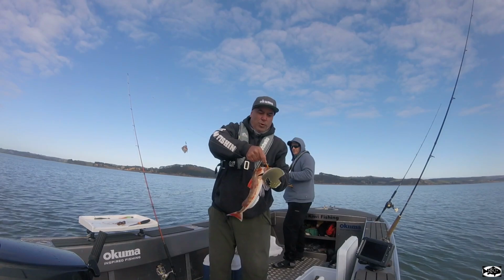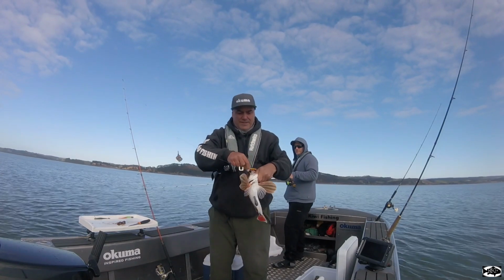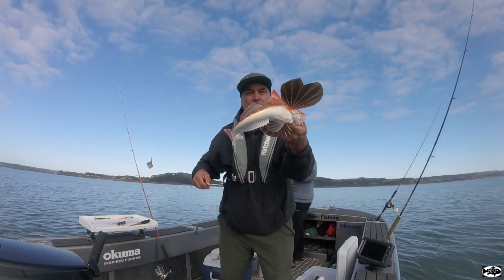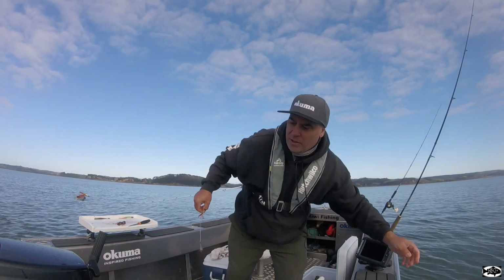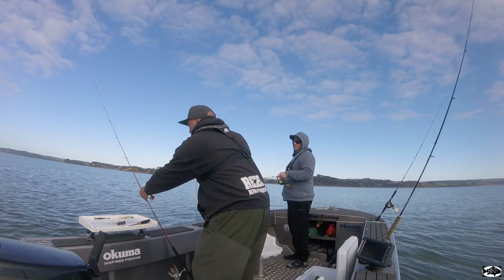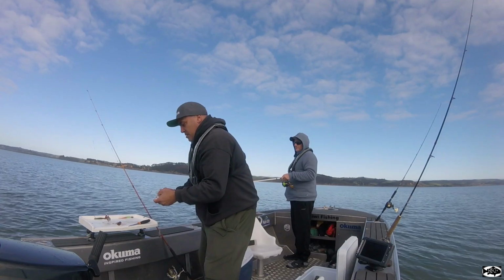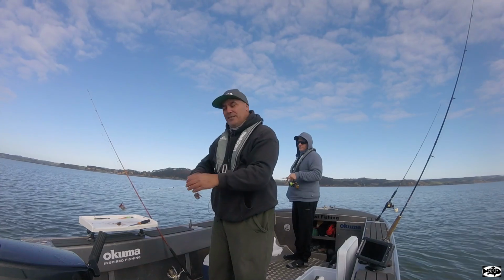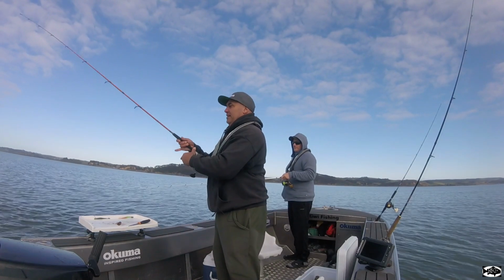He's a little bit smaller, this one. Probably just about takeable, but we'll let him go. Got some bigger ones in the bin there, so we know that there's some bigger fish there. No need to keep those smaller ones. So 3 to the flasher rig, Stevo.